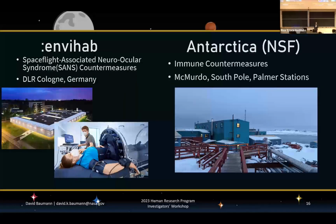Another hazard we look at is the isolation, our dangerous isolated environment. So we do this in the Antarctica. So these are winter overs where it's very difficult to get in and out, so once you're there, you're there. And so it's an operational environment. So we were able to see that some of the changes that we see there in subjects are very similar to what we see in spaceflight. As I mentioned before, we see the immune system being compromised in spaceflight. We see the same thing in people in the Antarctic. So we're able to take our countermeasures and test them out there as well.